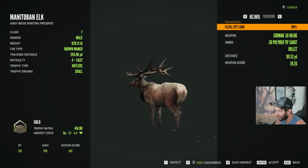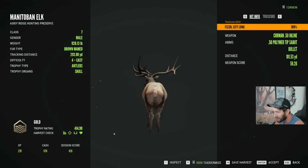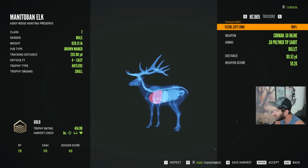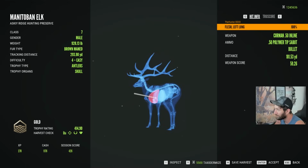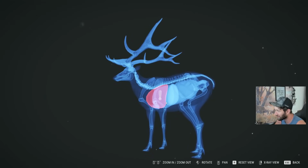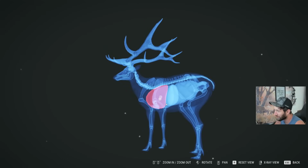414.9. That is our biggest Manitoban bull elk so far. Oh my god, that thing is a giant. Wait a second. We only got a single lung on this shot. So then how did this bull only go 50 yards if we took a 180 yard shot versus the other bull that we shot at 80 yards and it ran almost 300 yards, plus this bull is way bigger?